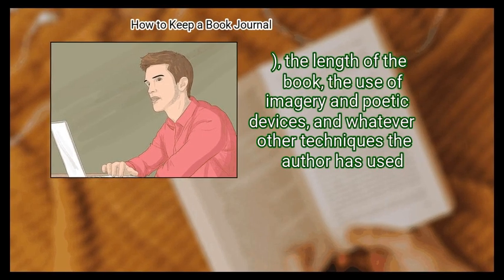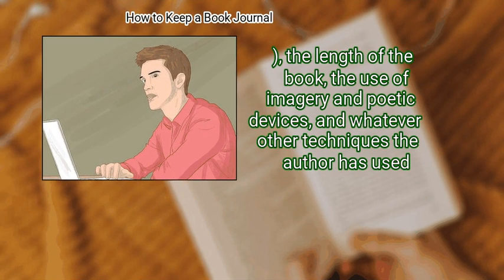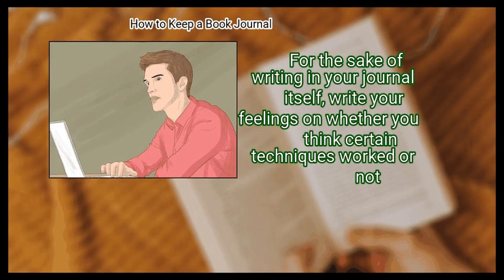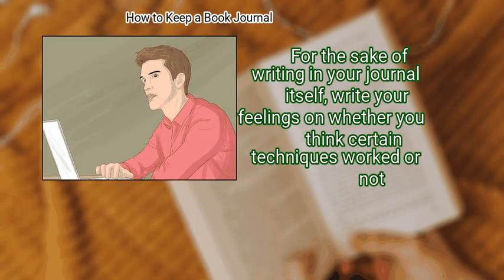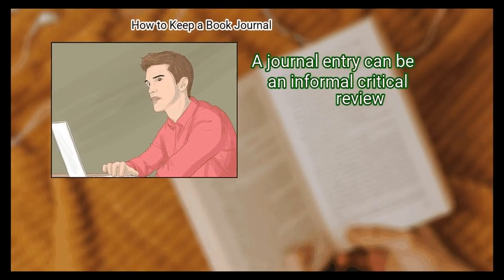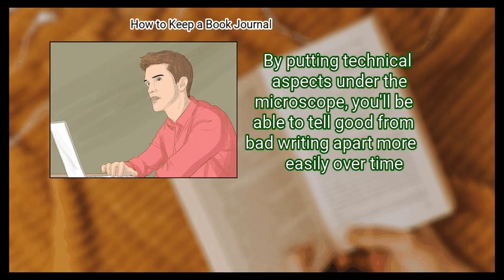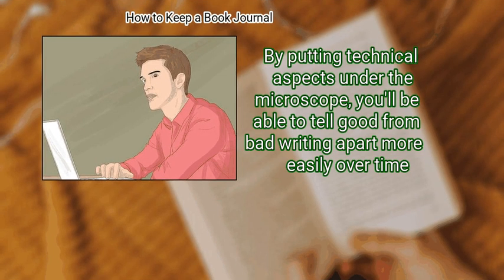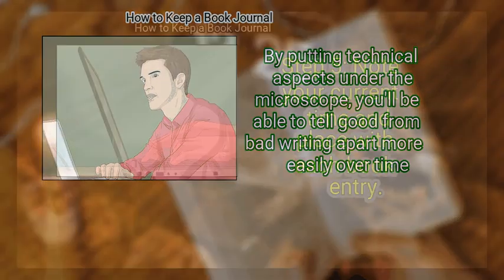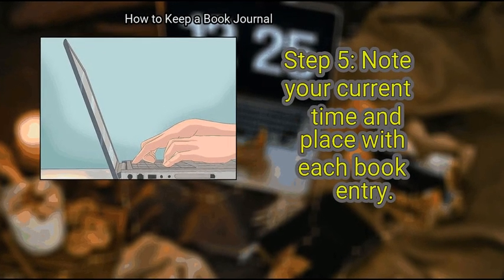The length of the book, the use of imagery and poetic devices, and whatever other techniques the author has used. For the sake of writing in your journal itself, write your feelings on whether you think certain techniques worked or not. A journal entry can be an informal critical review. By putting technical aspects under the microscope, you'll be able to tell good from bad writing apart more easily over time.